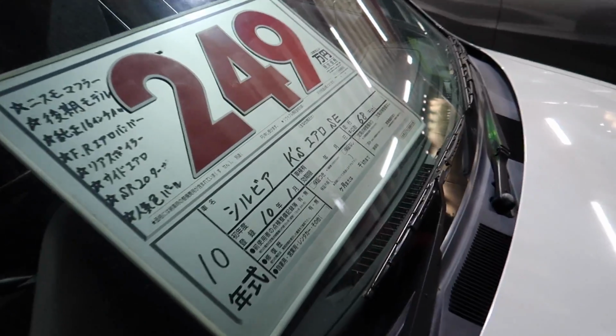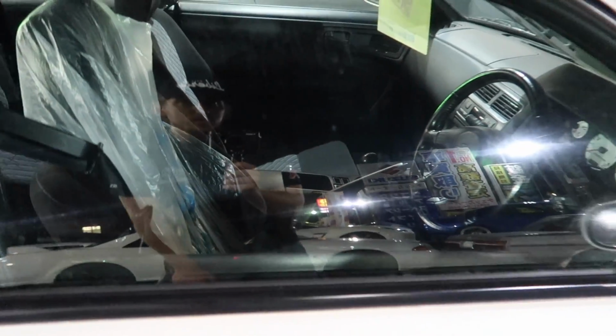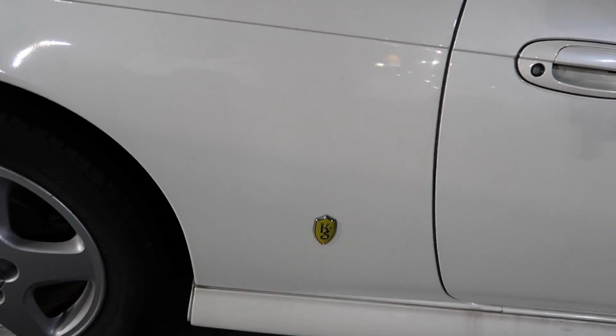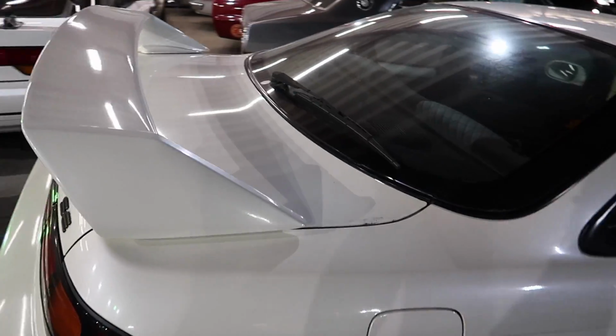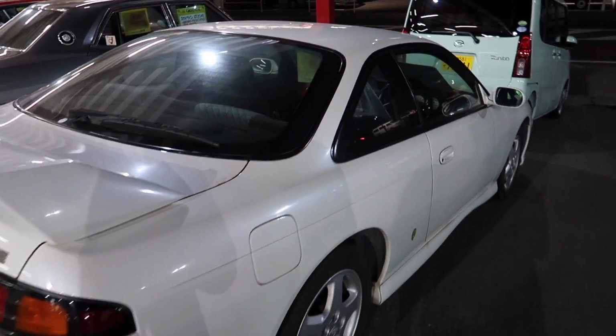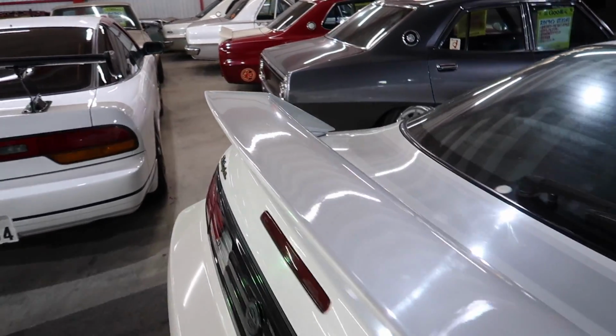It is the K's, and it is manual transmission. It does look pretty clean. I'm not gonna lie, it does look good. It's got the K's badging and everything. Pretty awesome.